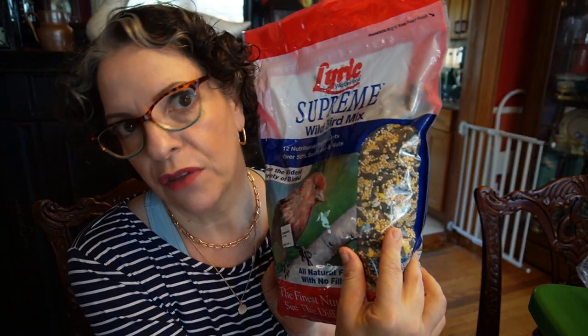So I'm going to go in the garden. I'm going to place it. First, I got to put the food in it. And then we're going to wait and see if we get birds. And I picked this one because it has the sunflower seeds in it. And that's what blue jays like. Now, are blue jays my favorite? They are. I love blue jays, but I love any kind of bird.